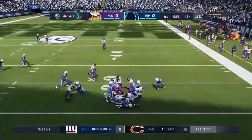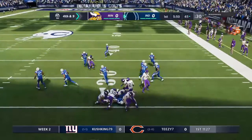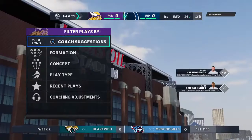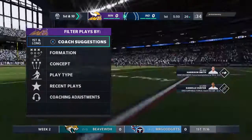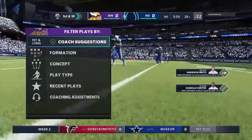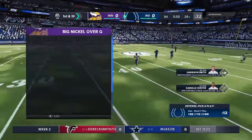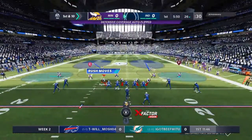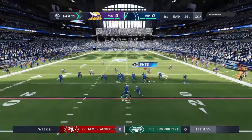Fielded just inside the 20. A special teams mistake there, no doubt. Just 26 yards officially on the punt. And the Colts will go on offense here, 1st and 10. Rivers and the Colts going to come up 1st and 10 at their own 26.